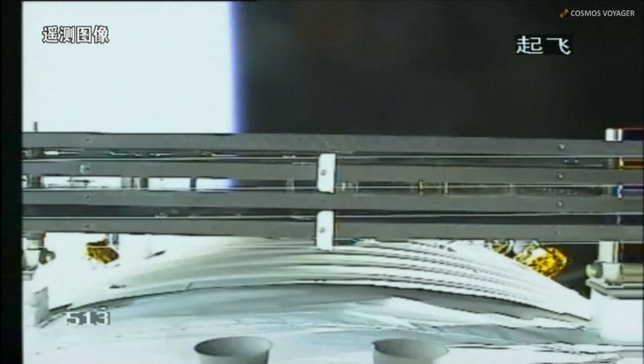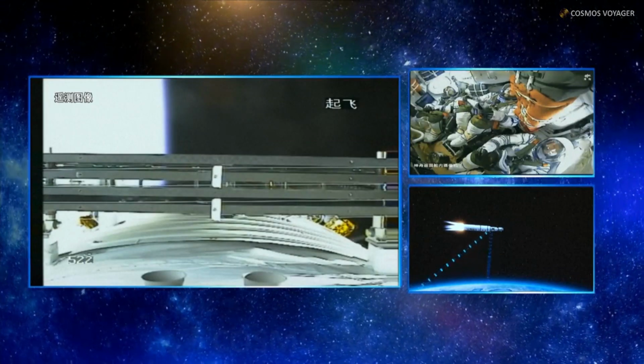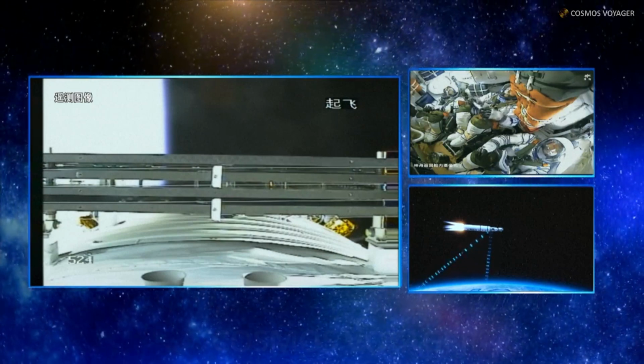So at this moment, the cabin is still powered by batteries or what? Yes, it's powered by batteries. Storage batteries. And once the solar panel is opened, then it can generate power by itself.